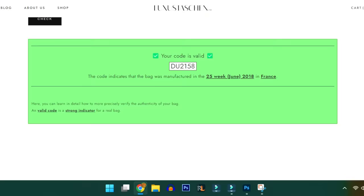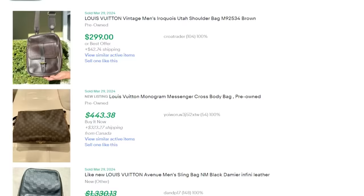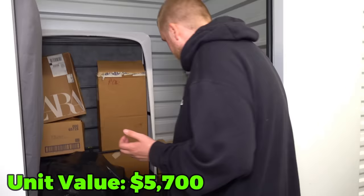Showed a few reputable people that I trust their opinions of, and everyone thinks it's real. So this is definitely a real Louis Vuitton bag. The prices I see on eBay are anywhere from 300 to over 1,000. So I don't know. Should I go for the loose bag, or this bag, or the weird box in the back? Go for the brown box.